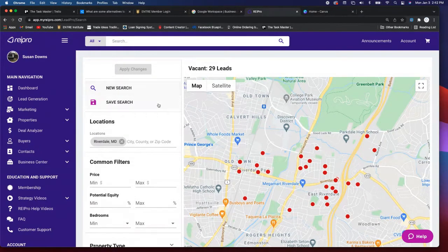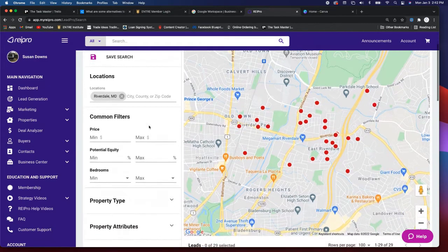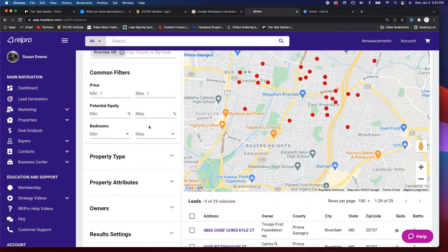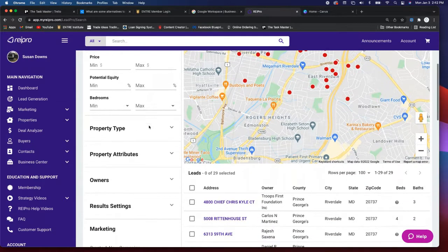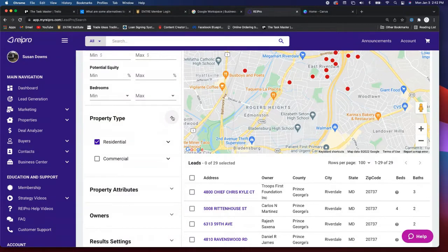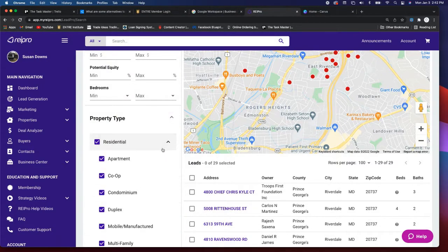Now you can also filter out your search data, right? And I'm not worried about what the price or the potential equity is. I can always look at that and then make a decision. I don't care how many bedrooms, although 2 or more is basically what I'd be looking for. I don't have to filter that out. If I do too much filtering, I may end up with no properties at all, right? But as far as the property type goes, of course, I only want residential, right?